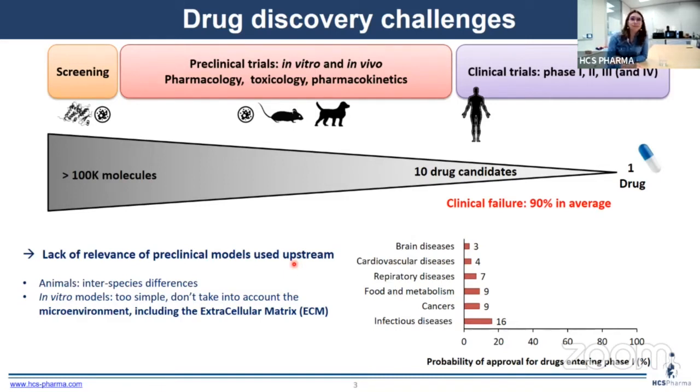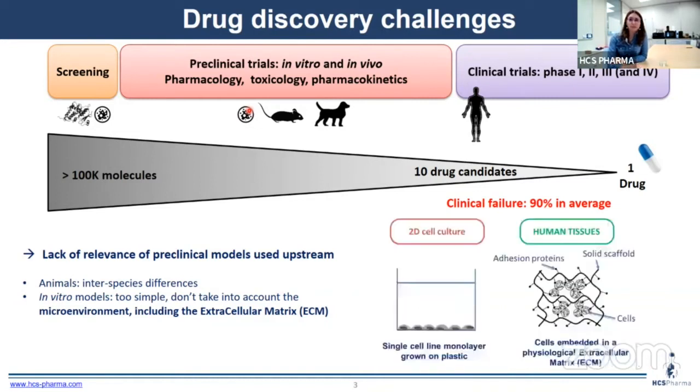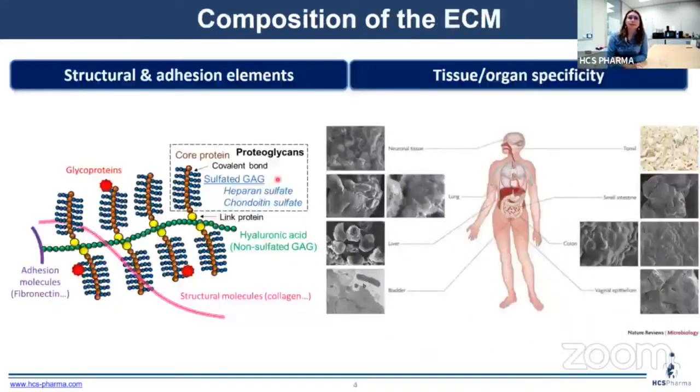Indeed, animals present interspecies differences with humans, and human in vitro models are often too simple because they don't take into account the microenvironment, in particular the extracellular matrix. As you can see here, in vitro models are often in 2 dimensions with a single cell line monolayer growing on plastic, whereas in the human body, the cells grow in 3 dimensions embedded in the extracellular matrix. But what is the extracellular matrix?